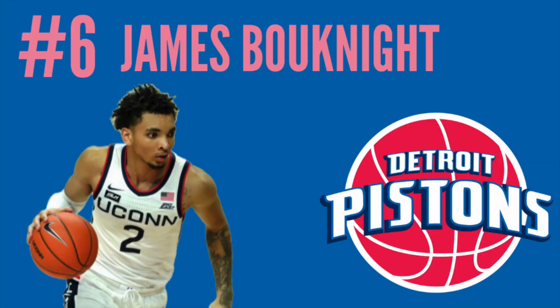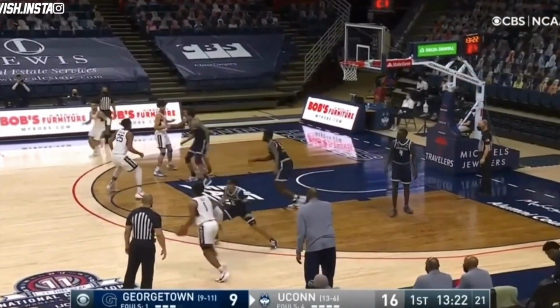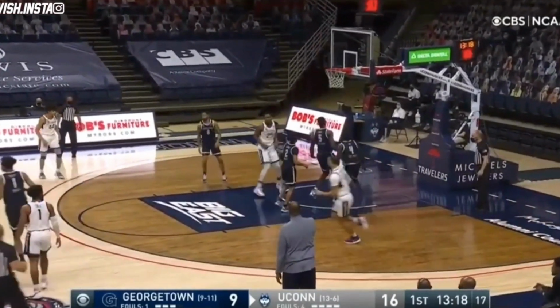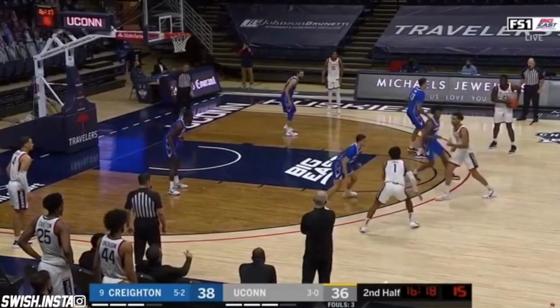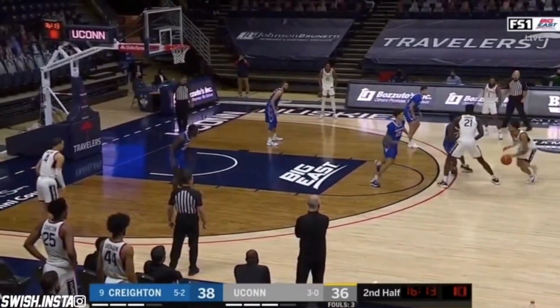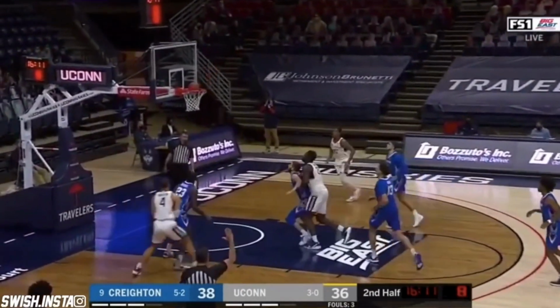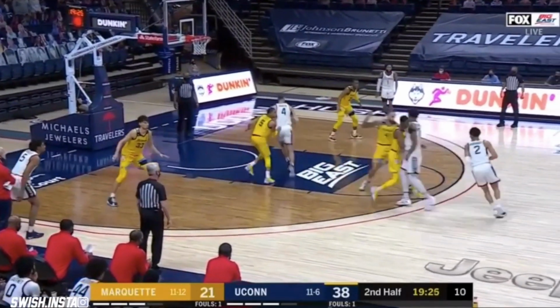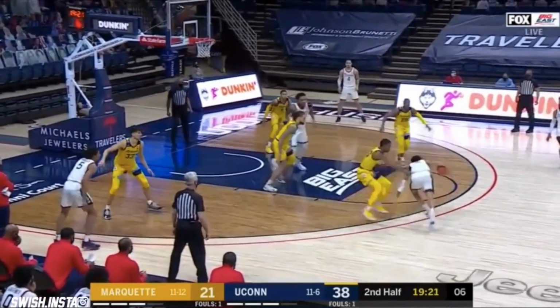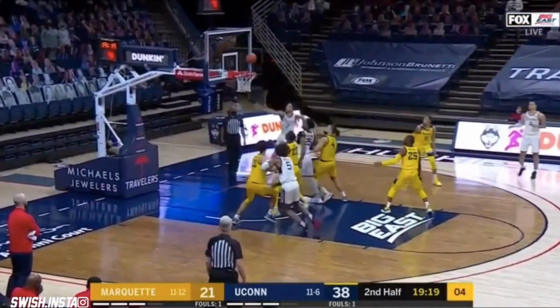The sixth overall pick goes to the Detroit Pistons, and I have them taking UConn guard James Bouknight. Detroit definitely has a lot of irons in the fire in terms of developmental prospects. I have them taking the electrifying James Bouknight here. He gives Detroit a pure scoring prospect to play alongside Jerami Grant. He definitely needs to work on his playmaking and overall court vision, but I do think his floor is rather high as a volume scorer who can get his shot off at any time. That's why I have him going 6th overall to the Pistons.